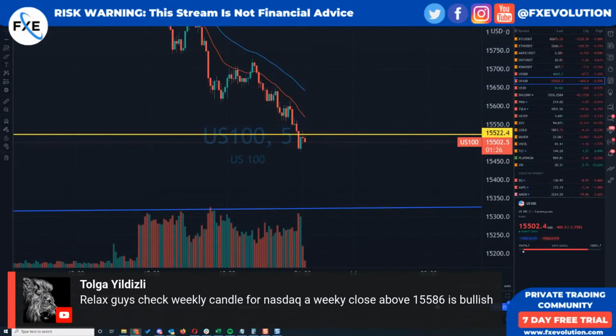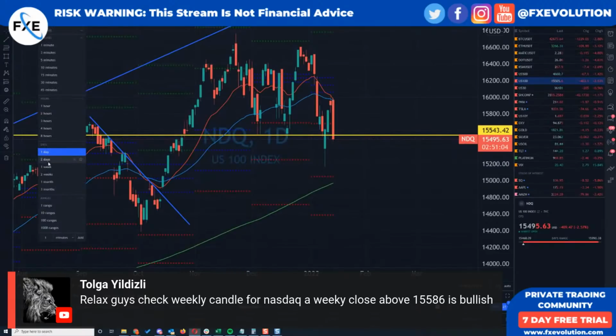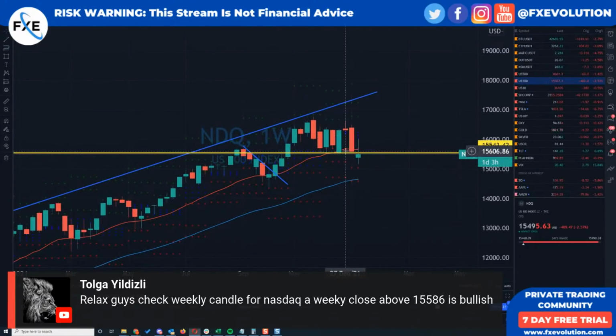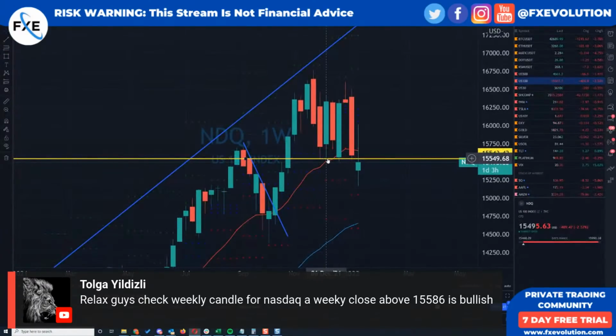Tolga says, check the weekly candle for Nasdaq. A weekly close above 15,586 is bullish. Yes. You don't probably need 586 exactly, but it's still fine. People are really freaking out today, more so than usual. What Tolga's saying is if we get above this area here, so really this zone of previous supports, then we're bullish. And I think you probably want to be above the weekly 20 if you can do it. But if we can't, we just need to be above all this previous support.